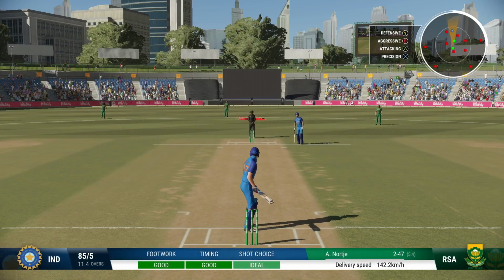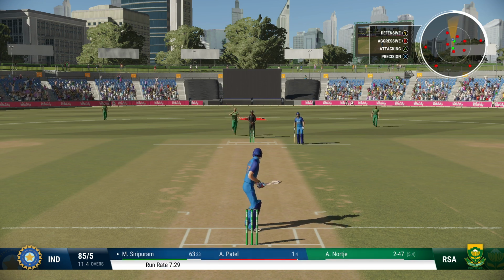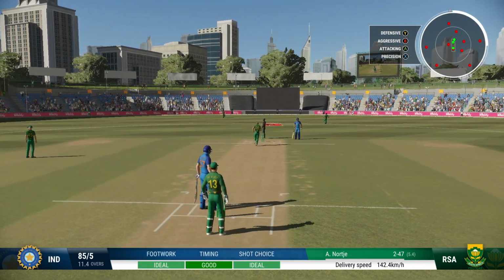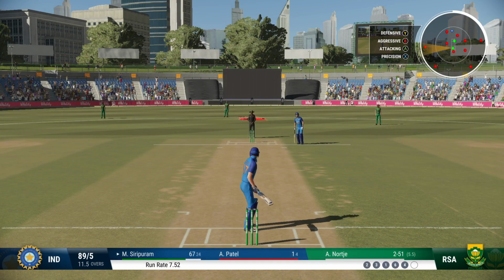Everyone just watched that go. Super piece of timing. You just can't hit it any better than that. Drilled it. No chance there for the fielders.